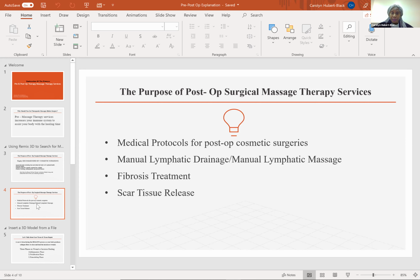Next is fibrosis treatment, and that is to break up any fibrosis or hardness that you may have. Scar tissue release. The scar tissue release is to minimize, eliminate, or decrease scarring. And I'm going to also add this in here. It was something else that I wanted to mention, seroma. If your massage therapist tells you that you have, or she feels as though you have, seroma development, she may refer you to your primary care physician or to the ER.